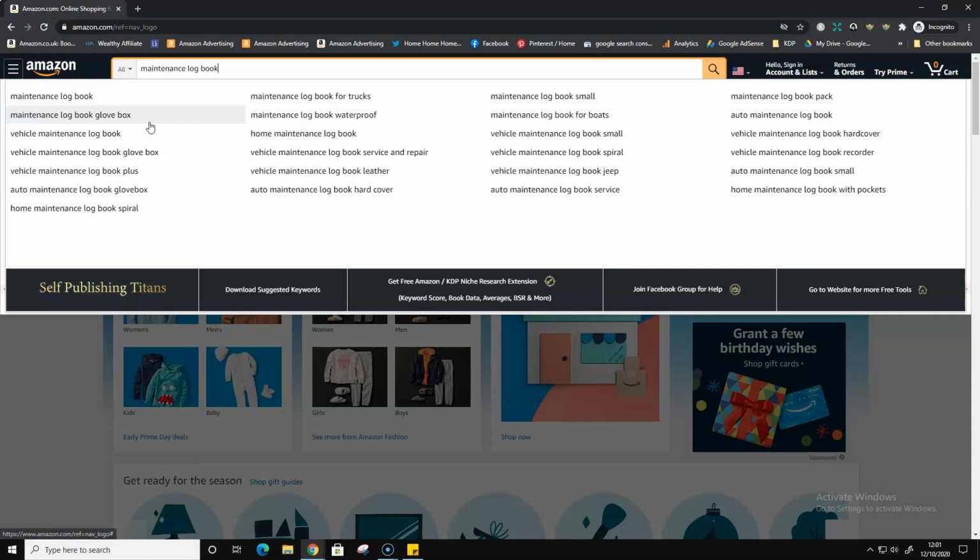And that is really useful, because I found out by reading the reviews that people wanted smaller maintenance logbooks, so that they can keep them in the glove box of their car, in the glove compartment of their vehicle. Some of the books that were 8.5 by 11 were too big for that. And I can understand why people make 8.5 by 11 logbooks, because they're really nice and big and you can read it clearly. And there's nothing wrong with that, because I'm sure that people will still buy those larger logbooks. But it's a really good idea to also make smaller ones so that people can put them in their glove box. And that's what people are looking for.